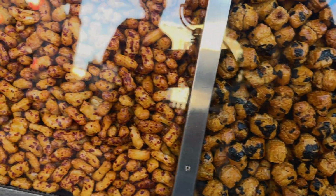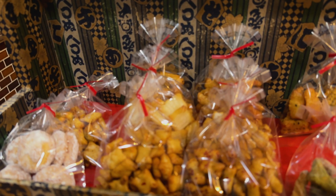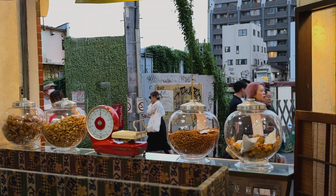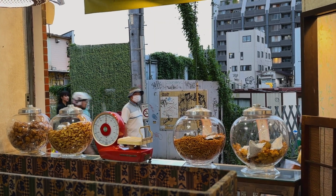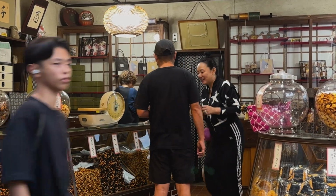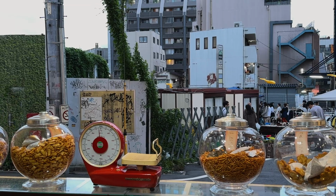Tamaiya sells crunchy rice crackers in various shapes, sizes, and flavors. We were recommended the togarashi, or red pepper flavor. There are plenty of trendy cafes and sweet shops around Shimokitazawa, so it's nice to see that people will still support family businesses selling traditional snacks.